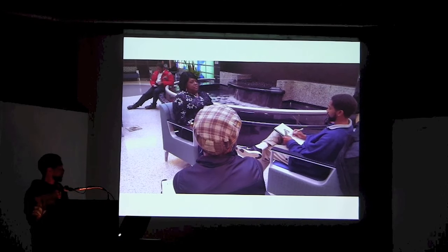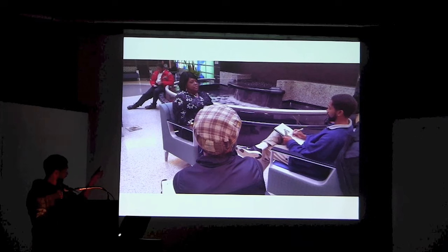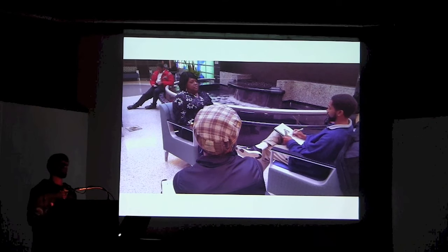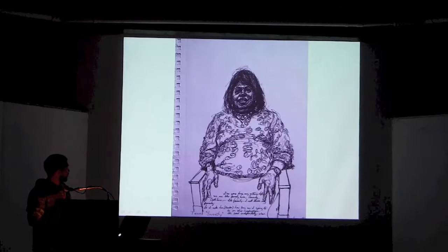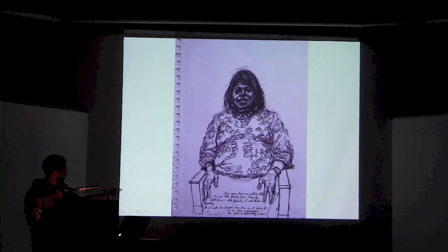So I went there, but this time I didn't go alone. The lady in the hat that you see near us, she's a singer. And we did a project together at the gallery where I had paintings here, and I'll just kind of flick through some of these. Here's the drawing that I did of that lady.